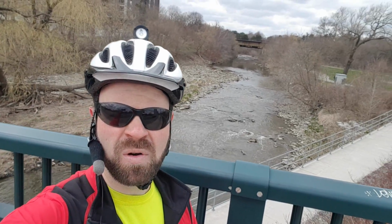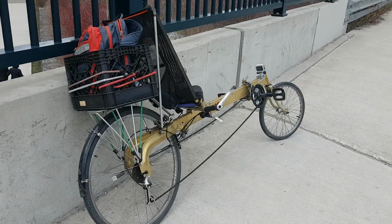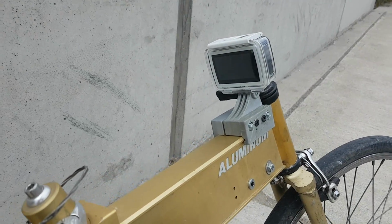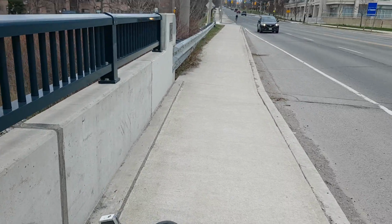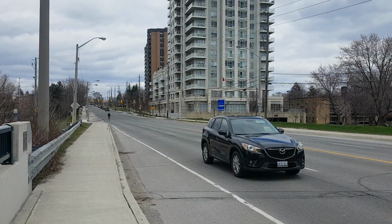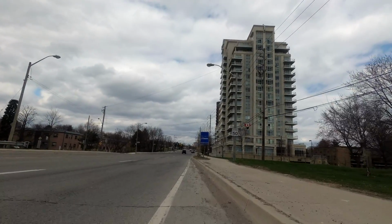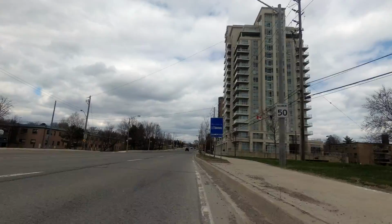Today I'm riding my 1992 Iowa Linear Recumbent Bike, which has an action camera mounted on the front of it, and in this video I'm going to be riding east and giving a narrated tour of Lake Shore Boulevard. So as I begin my way heading east, you'll see on the right we're going past a sign which says "Welcome to Toronto, Ontario's capital."